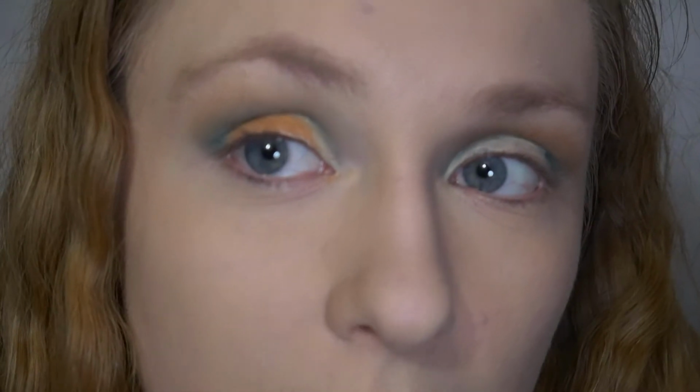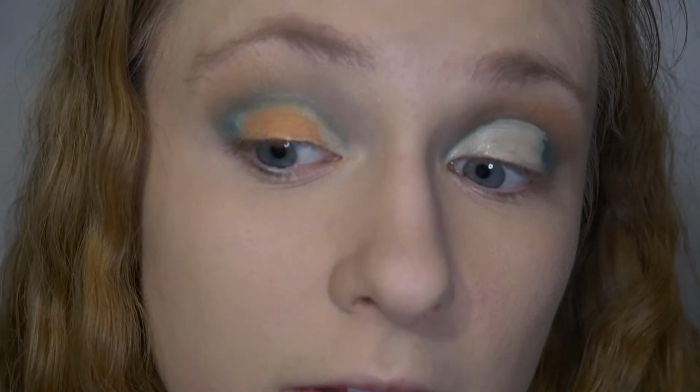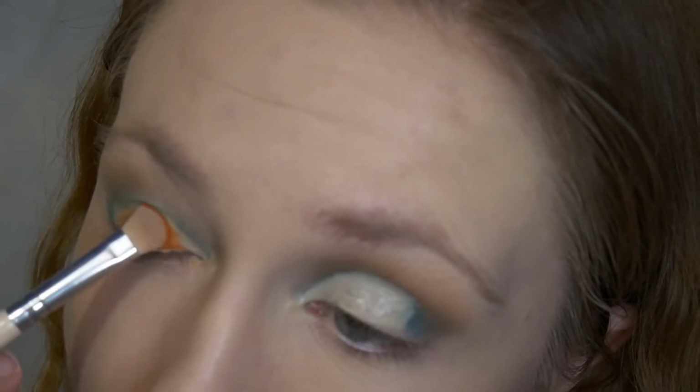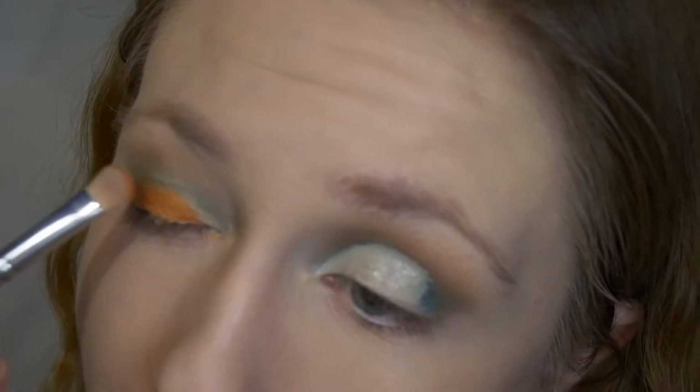Okay, it looks a lot better on camera than it's looking in person. Here, let's try a denser packed brush. Okay, yeah, that worked.